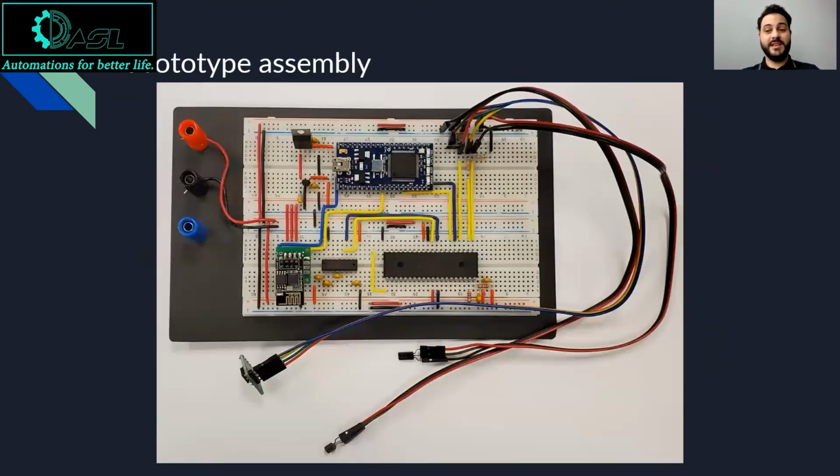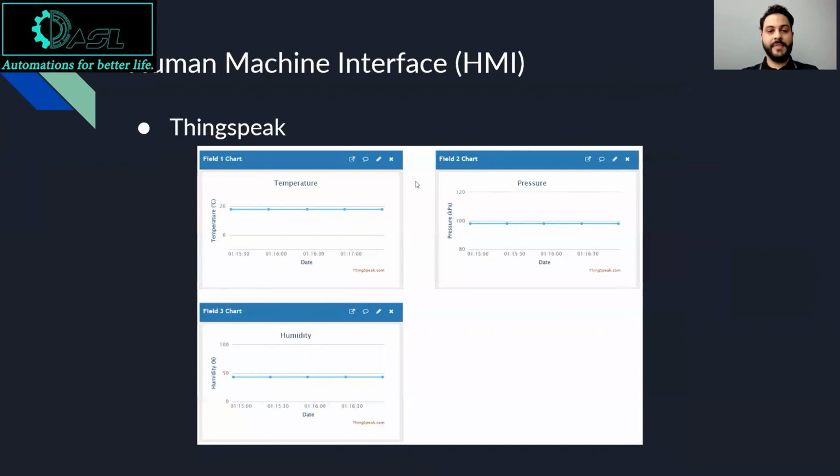The prototype assembly is represented by this image, and the utilization of Mbed is for proof of concept of this prototype. If it's desired to continue the production of this product, it can be removed and the system made only with the ESP and PIC to be more cost effective to the end user.